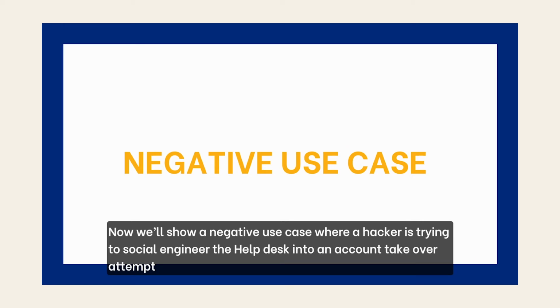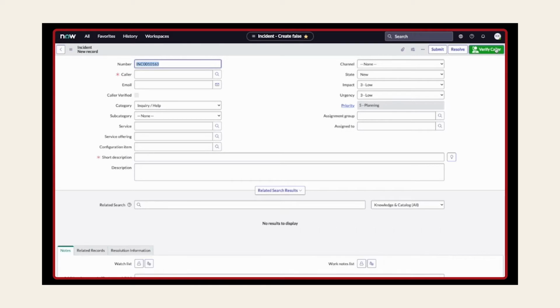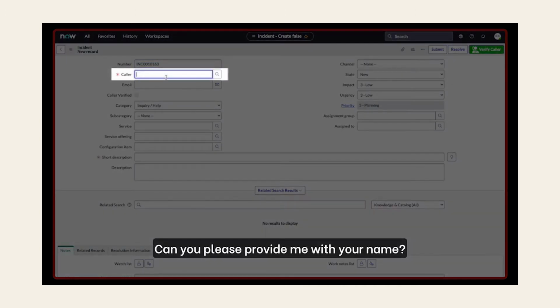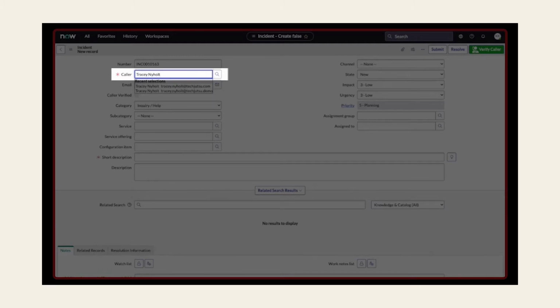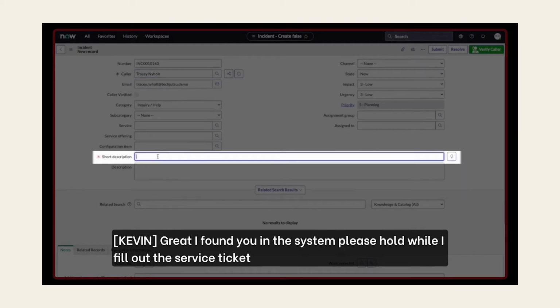Hi, I'm calling because I'm locked out of my bank account and I need help resetting the password. Sure, no problem. One second while I create a service ticket for you. Can you please provide me with your name? It's Tracy, nine holes, Clippers, yeah. Great, I found you in the system. Please hold while I fill out the service ticket.